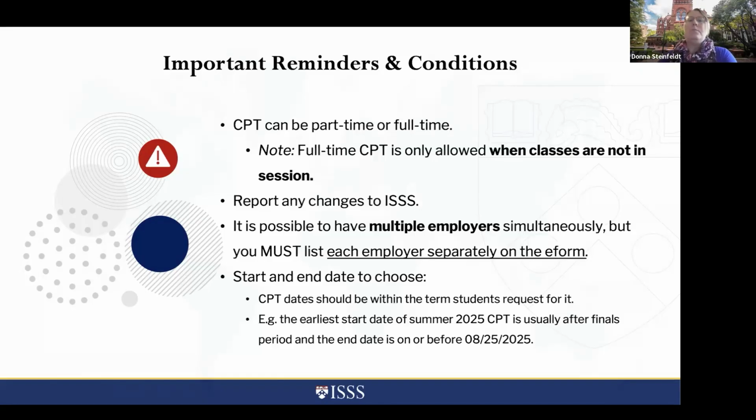So the next thing is to choose your start and your end date. So CPT dates fall within the semester you're requesting. This is something that usually is done semester by semester. So if you're doing it within the term you're requesting it, for example, let's say it's summer, after the final exam period is over is likely going to be, in most cases, the earliest start of summer 2025 CPT. And the end date has to be before classes start, so on or before August 25th.